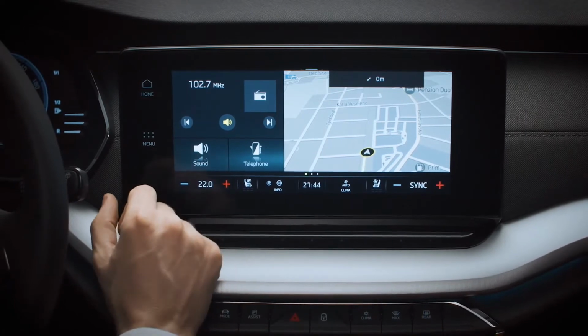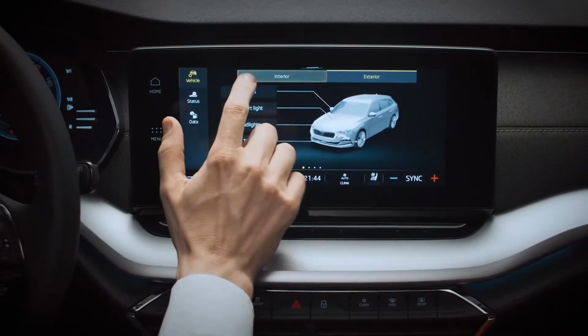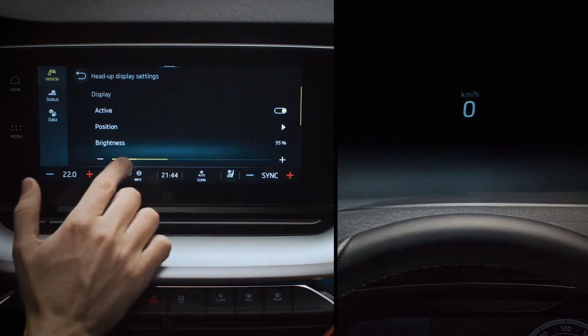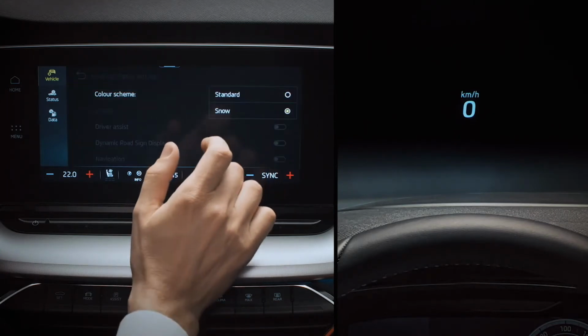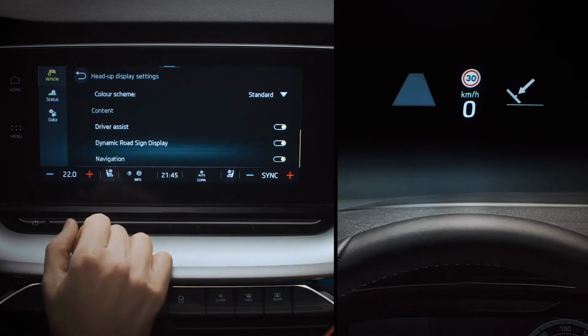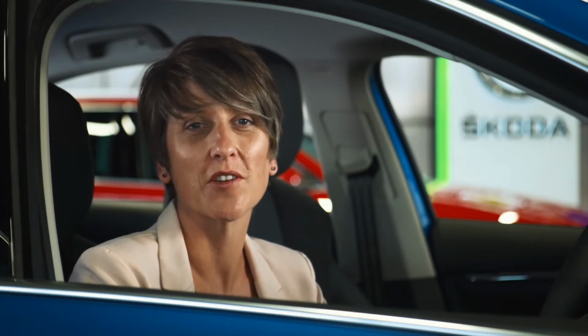Activated from the infotainment system, just tap Menu, Vehicle, Interior, and then Head-Up Display. You can toggle the display from the infotainment system and adjust brightness and colour, with blue available for snow driving. Not sure we'll be needing that one anytime soon. You can also quickly and easily pick which information you want it to show, from a choice of speed, navigation, detected traffic signs, and activated driver assistance system information. So that's the head-up display for the first time in a Skoda.